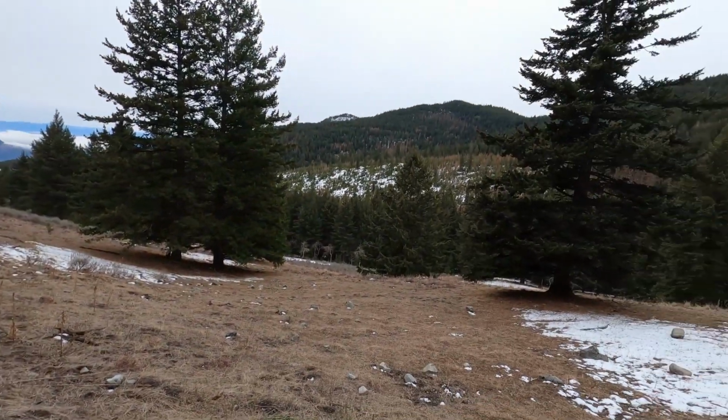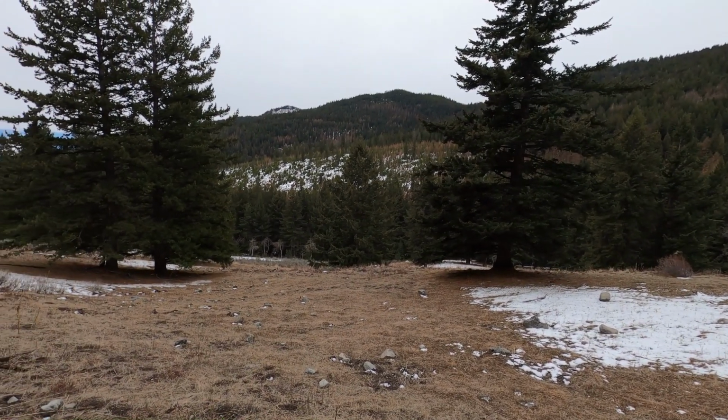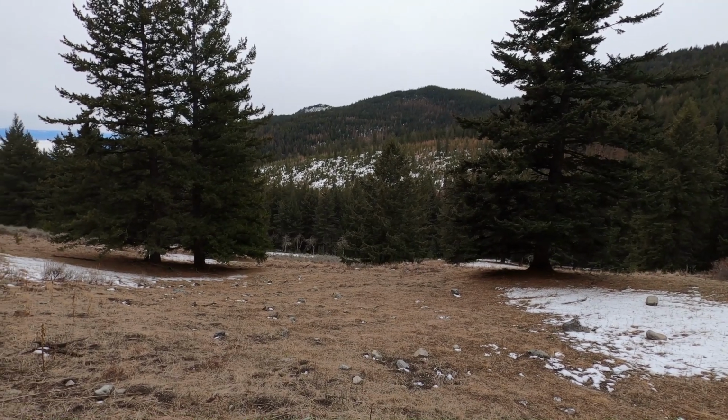I'm thinking about leaving the sled and my pack here and going on a scouting run. I'm pretty sure the cabin's down there. If I head down that way, I should know rather quickly because it'll just dead end into a cliff that runs into the stream.